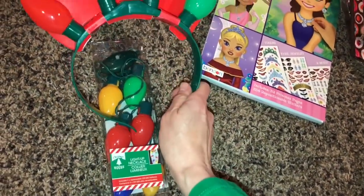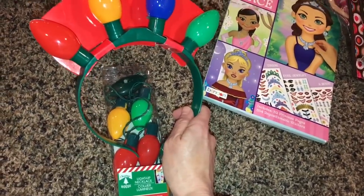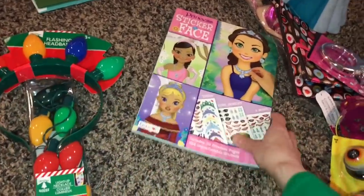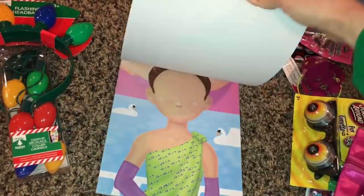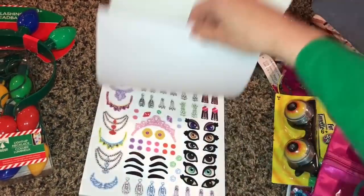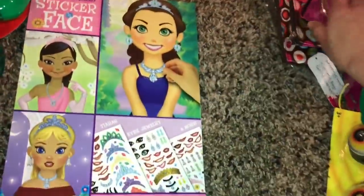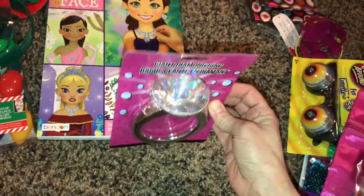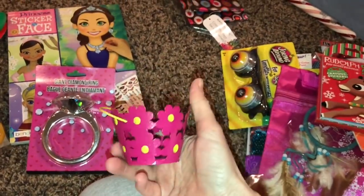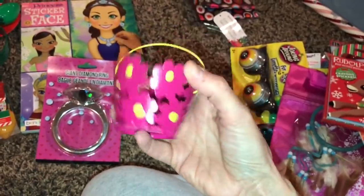And so I'm probably going to give this to them before they unwrap everything so they can wear it and be all lit up and jolly. This is a face sticker book. I think that was super cute. I bought it a long time ago and I'm just now getting around to it. I got them each a big old ring. I had a couple of these in my cupboard, so I'm just giving them to them because I don't want them, but they're so cute.